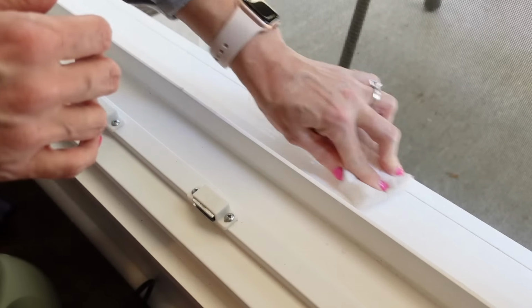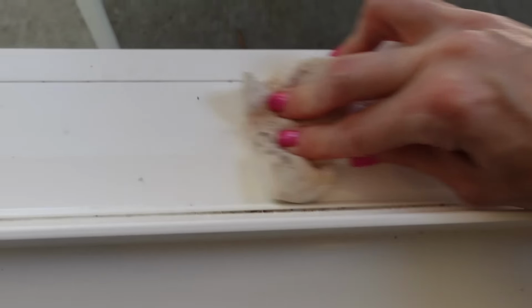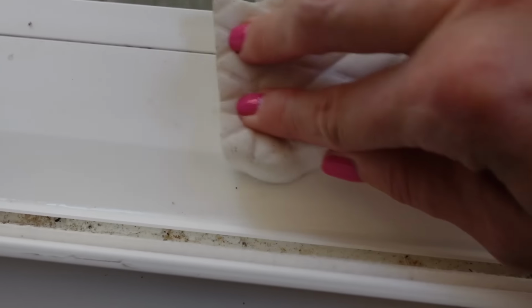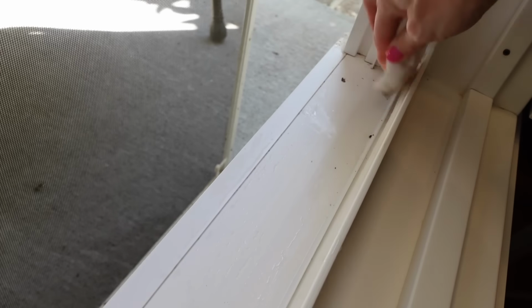Now I noticed a few little brown spots, so I pulled out my magic eraser and cleaned those spots, and then when I was kind of bending over, I noticed that I didn't get any of those spots in that crack right there, which I could have easily blown out with the steam shot, but since I had the magic eraser, it was wet, it was really easy to get into those cracks, so that's what I used here to clean up this.